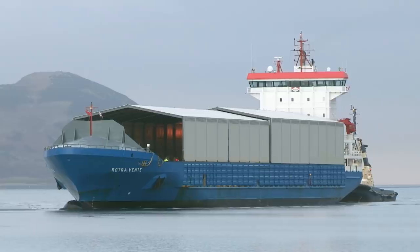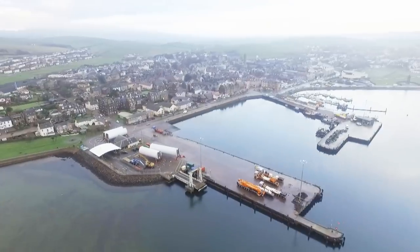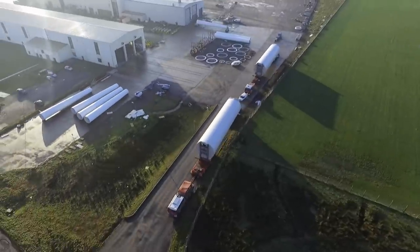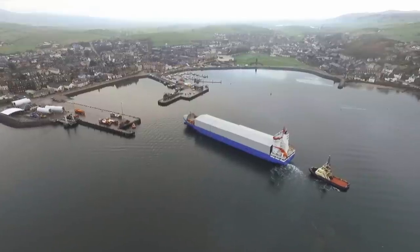This time on Mega Shippers. Harbourmaster Steven Scally has the economic future of a Scottish town in his hands as he prepares to export 3 offshore wind towers. I'm always nervous with these size of ships coming in. Anything go wrong, then it could be a disaster.